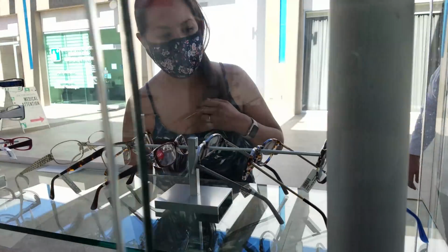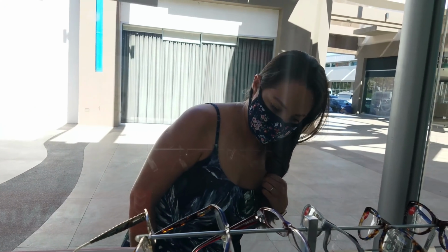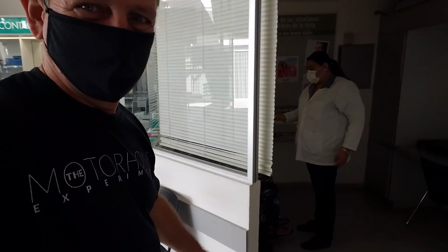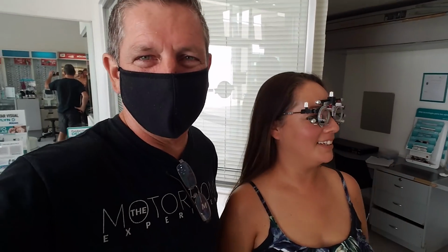Later that day, we rolled into San Jose Del Cabo to get fitted for new prescription glasses. We are at the eyeglass place here in San Jose Del Cabo. This is not my purse. Lori's getting her eye exam done. I already had mine done. I'm really enjoying the new glasses that we picked out for Lori. Oh my goodness. Hey, I'm in the middle of a test. Oh, sorry, I'm bugging her in her test.